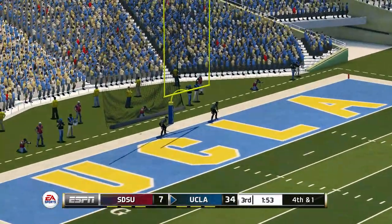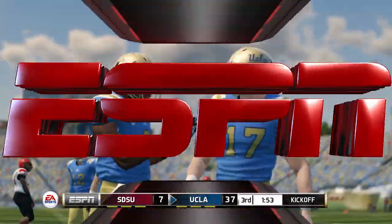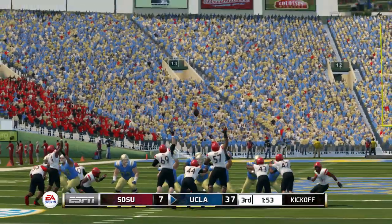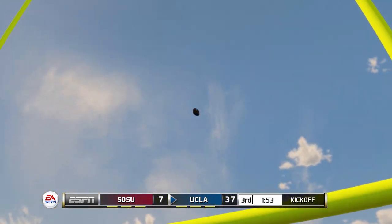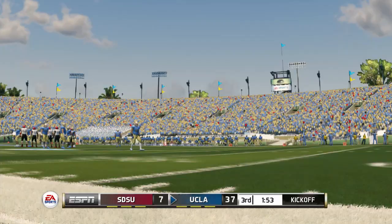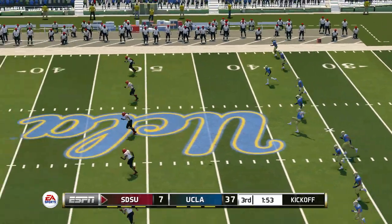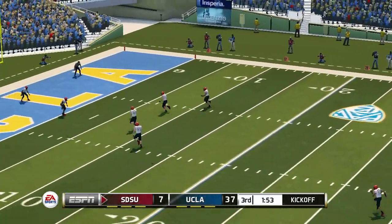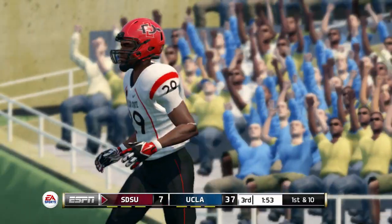The kick is up. It's got the distance. And he nails a long field goal. They line up to kick this one away. Excellent kick. And it goes into the end zone, down for a touchback.